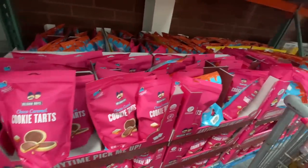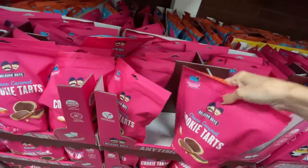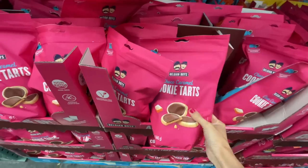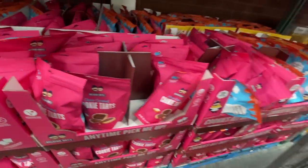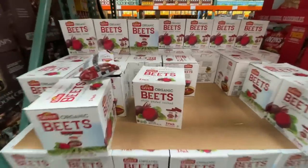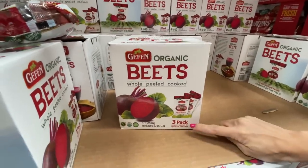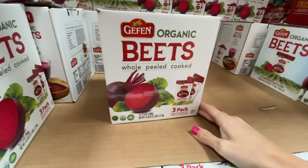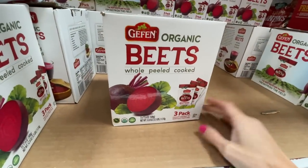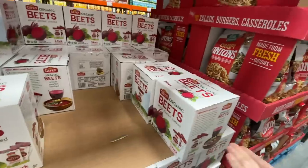Ooh, cool. Cookie tarts? Never heard of these. What are these? What else do they sell? Cookie tarts. Well, that's interesting. $7. I know some of you are going to be real excited about this. These are not in the refrigerated section. It's a three pack. Wait, there's more than three in here. Three pack of how many? My gosh. Three pack of 17.6 ounce. I don't know what that means. It's this many.